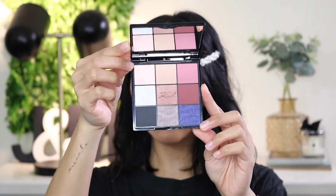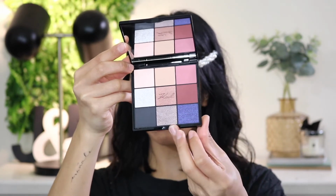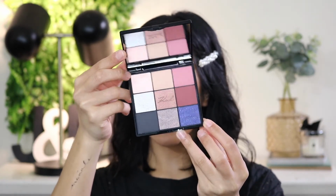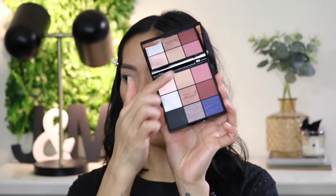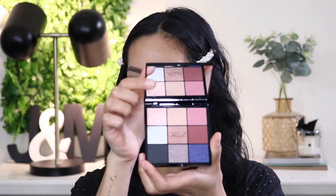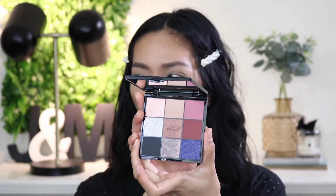So this is what the shades look like. I personally love the shimmer shades because it has like different sparkles to it. It's not just a one-dimensional shade, and it comes with 4 mattes. So you have these 3 right here plus the black, which I reckon is really good because oftentimes it's kind of hard to get a black eyeshadow in an eyeshadow palette, especially for the drugstore. I do also love the fact that it has Karl's signature in the middle, but that embossing will definitely disappear once I swatch it. So we are going to move on to swatching the mattes first.